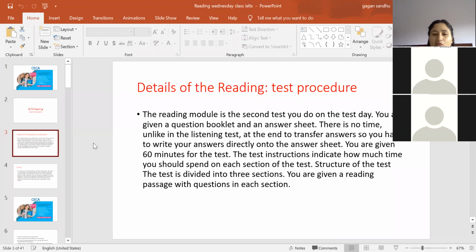But if you are the academic one, all three passages are lengthy, having 900 to 1,000 words in each passage, right? And the content is different. Academic reading is more of an academic context, and the general one can also be taken from the newspaper, from advertisements, from notice boards, hoardings. Any such content can be there, right? Even pamphlet information can be there as your reading passage in the general.